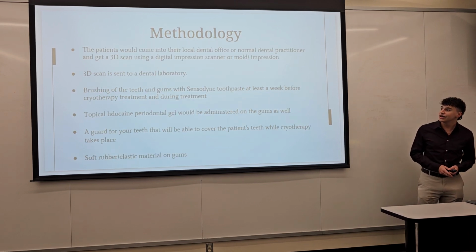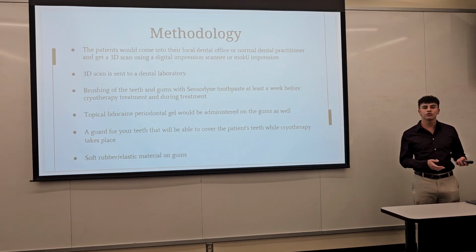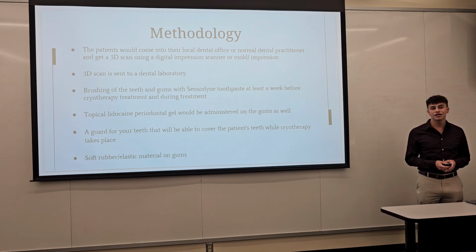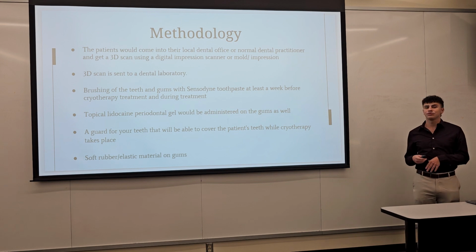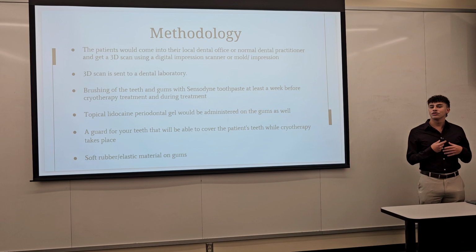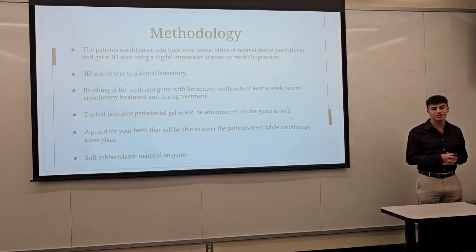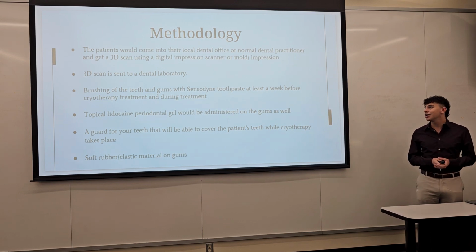My methodology is the patients would come to their local dental office or dental practitioner, and they would get a 3D scan or they would get a mold or impression. And from this, the 3D scan or the mold is then sent to the dental laboratory. Also, before the treatment takes place for cryotherapy, there would be a requirement to use Sensodyne toothpaste, since the mouth is very sensitive, for at least a week before cryotherapy, and also during the treatment itself.